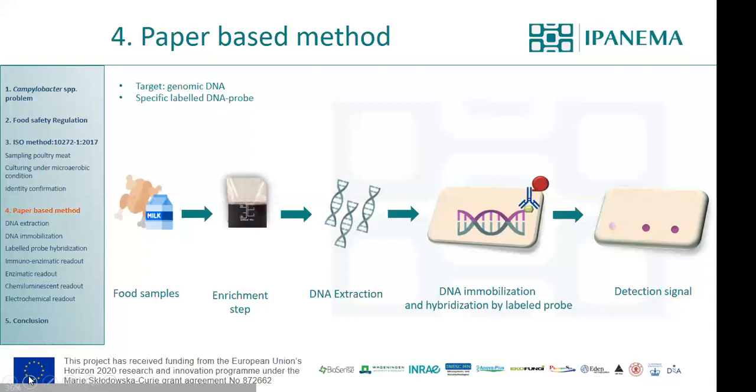But after the incubation with the Bolton broth, the following step is the DNA extraction through a phenol protocol. The DNA extract is immobilized on a paper membrane and the hybridization is carried out by a labeled probe. The detection signal due to the hybridization between the labeled probe and the DNA target can be read out with several systems such as immunoenzymatic, enzymatic, chemiluminescent and electrochemical systems.